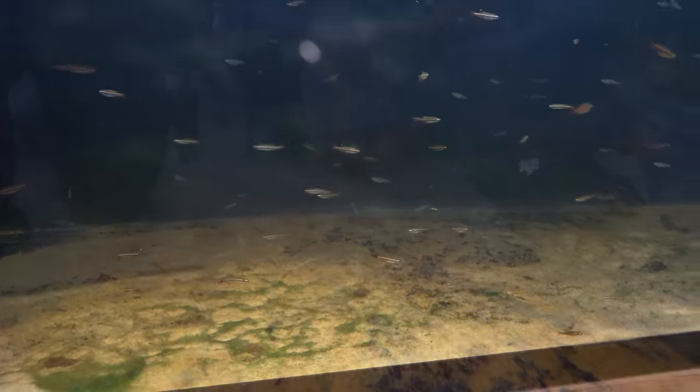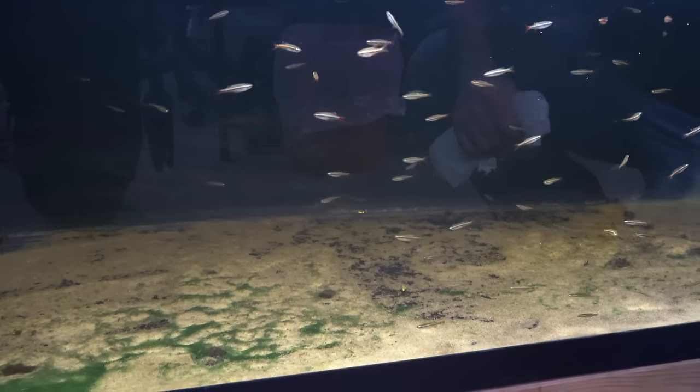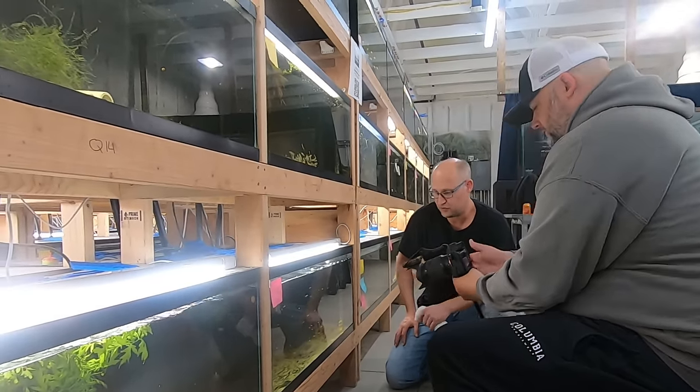So this is the Royal White Cloud, AKA Vietnamese White Cloud. Just like your typical white cloud that we know and love, but a different species. So looks pretty much the same. Group's doing really well. We did lose one, but I do see another one down there struggling. And we don't try to hide that. We're not here pretending that we never lose fish.